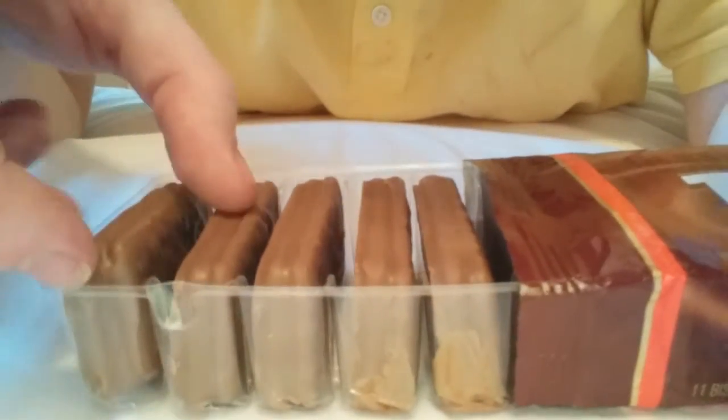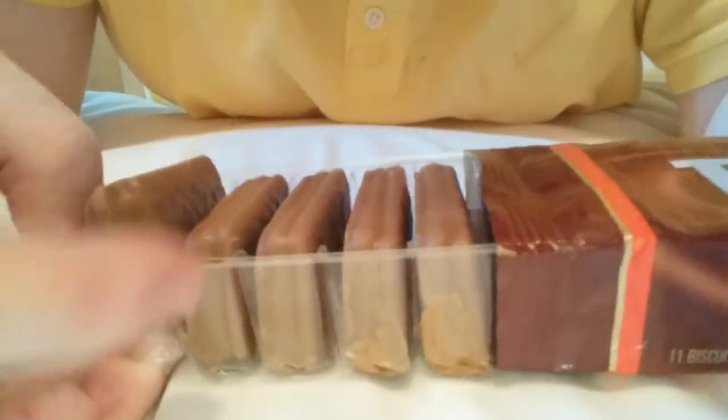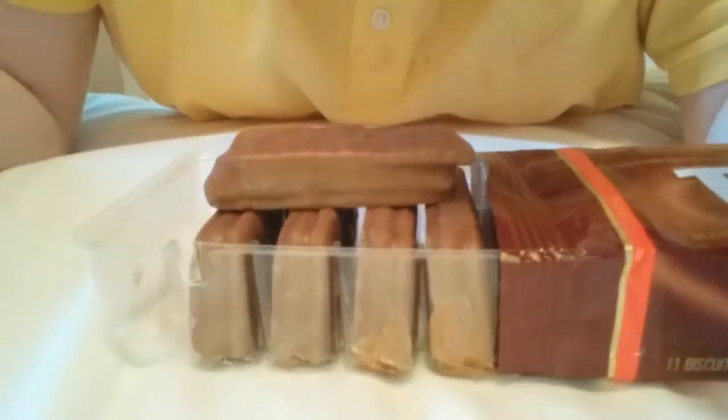So I'll take this first one. Oh, this is interesting. The first one seems to be slightly disfigured. So there's the first one. I'll just put the Kindle back up. What I'm going to do is try one first and show you the consistency and stuff. Then I'll invite James over to try one and he can give you his thoughts on it. And then we'll do the original scoring system and conclusion.